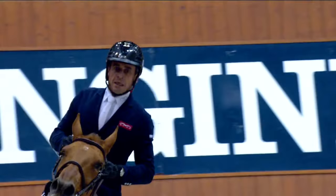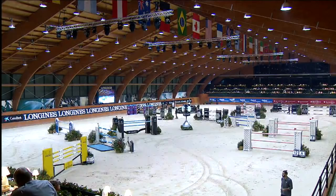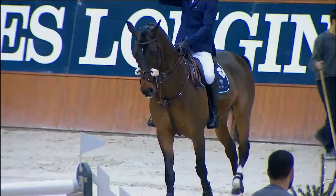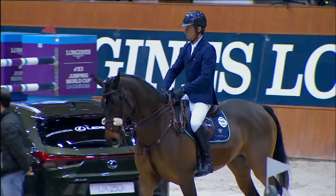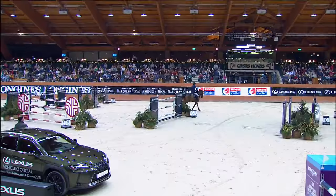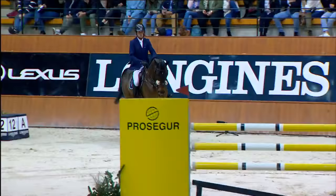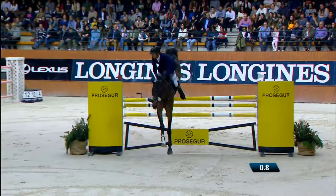Dennis Lynch. Dennis is obviously keeping the center fresh for tomorrow for the World Cup, and is using again a relatively new horse for him. He took this ride from Australian Chris Chugg.